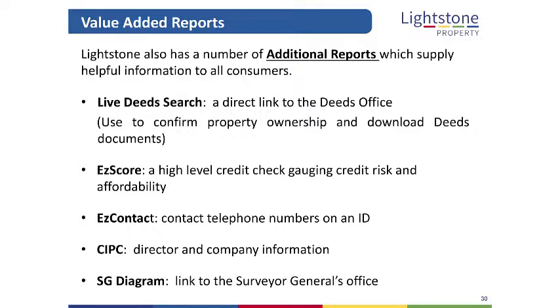We do Easy Score, which is effectively a high-level credit check. We're looking at credit risk and at affordability. This is a credit check in the sense that you need the permission of the person. However, it doesn't leave a footprint, so it doesn't affect the guy's credit history. But it does stop you from wasting time. So a guy comes and says he wants to buy a property. You normally go around for 2-3 months trying to find the property. I hope it doesn't take that long. But in the end, he finds the property, and then all of a sudden he's got judgments and defaults and adverse information.